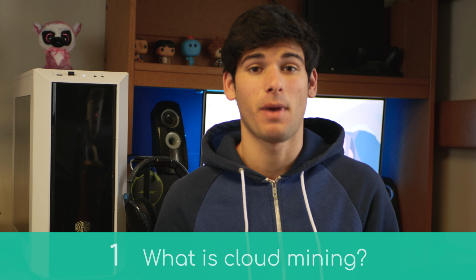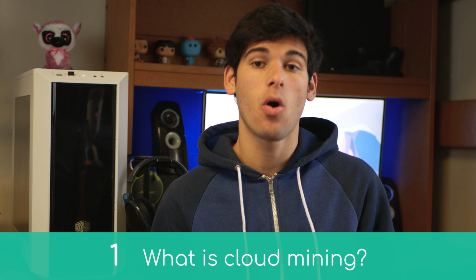So what is cloud mining? Well, very similar to mining at home, you're selling a computer's processing capability to solve complex mathematical problems, which powers the whole cryptocurrency world. However, with cloud mining, you don't own the hardware, somebody else does, and they're renting out the usage of that mining rig to you through a mining contract.